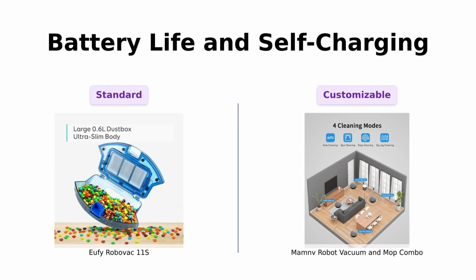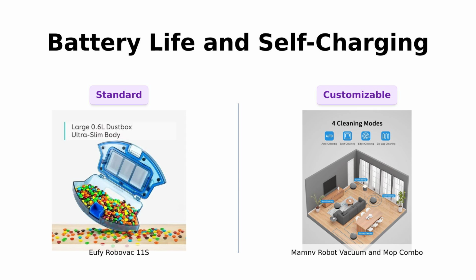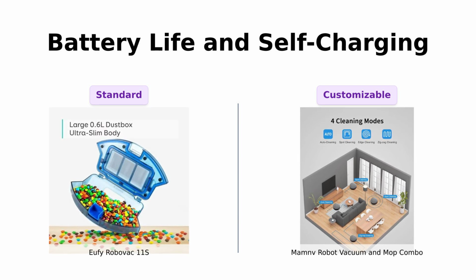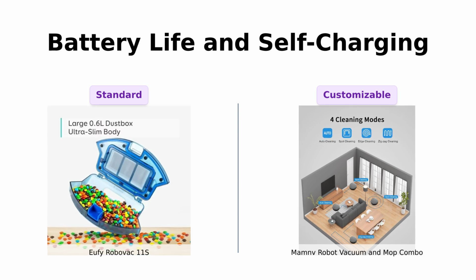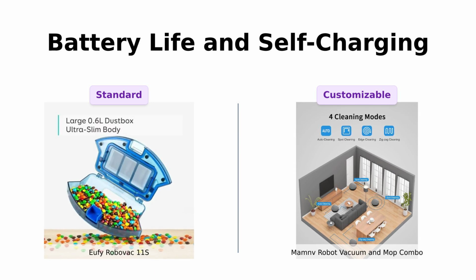Battery life and self-charging? Both Eufy and Mopping offer up to 100 minutes of runtime and will return to their charging bases. However, Mopping adds 2 levels of intensity adjustment for different floor types. Mopping takes the cake for offering more customization options.